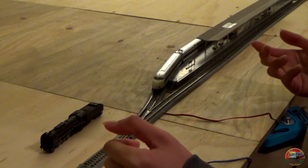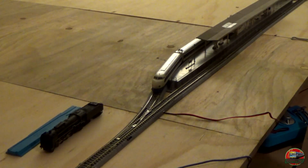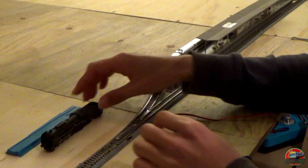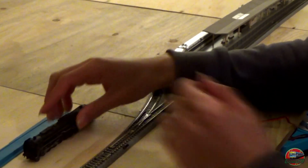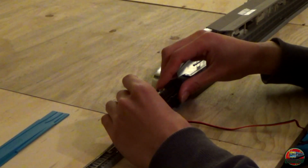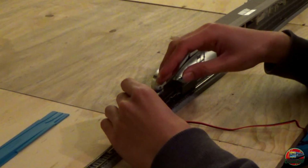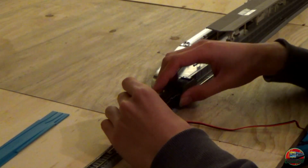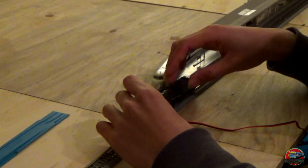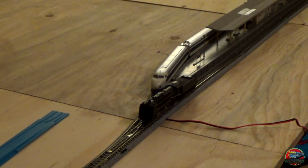So let's see how we go with putting this on. I could use the railer, I guess, but this is motorized, so it's not going to be that easy to push something on, so I'll give it a go. It is just going to be a little bit tedious, that's all. I think I got most of the tender on in one go, which is pretty nice. It's just that back bogie. There we are. I think she's on. Awesome. Not too difficult to put it on after all.